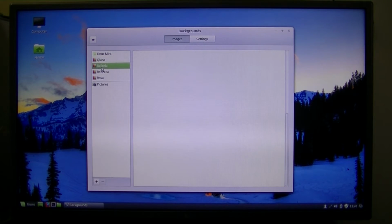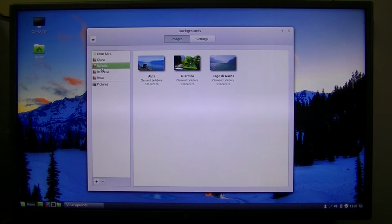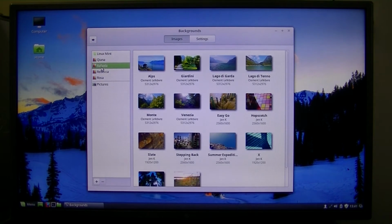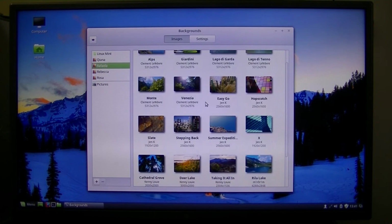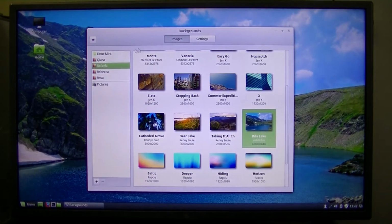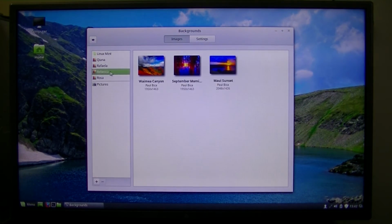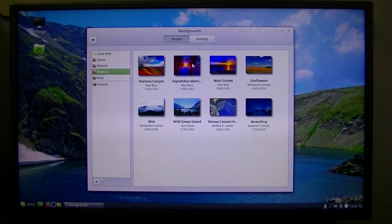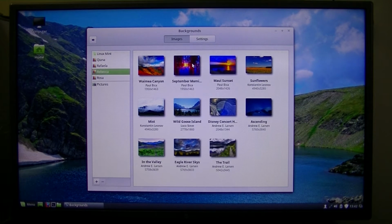But we have Rafaela, which is more. Okay, so you really have a lot of wallpapers to begin with. That is pretty neat. I mean, just look at this. This thing is beautiful. Wow. Okay, what about Rebecca? As far as I know, I think those are wallpapers from previous builds.